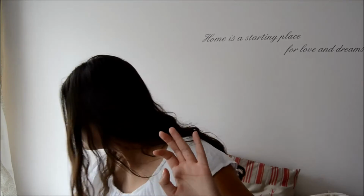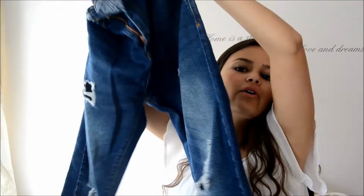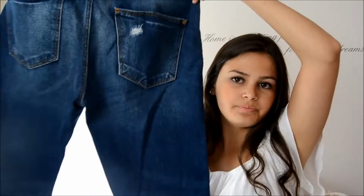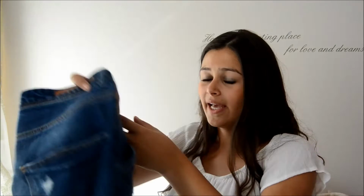So the last thing of the Zara is a boyfriend jeans with holes in it. A very beautiful color. This is the back. And these jeans I only bought for like €17.99. So cheap. And it fits me perfectly. It's very beautiful. I like the color.